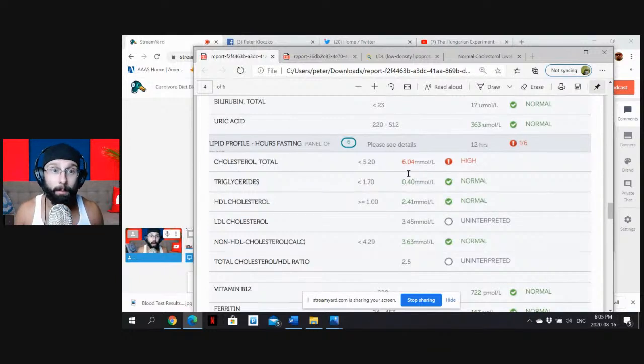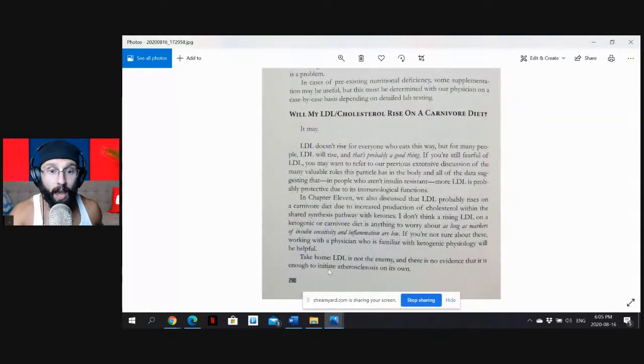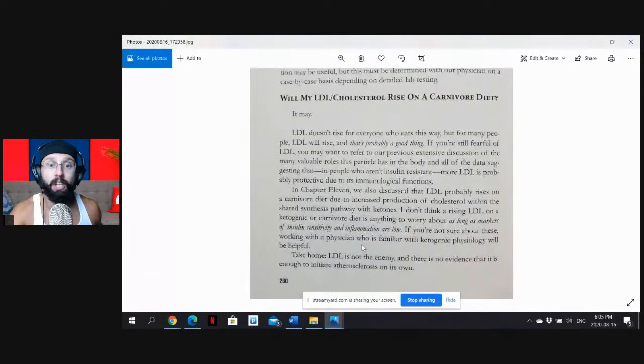And same with Paul Saladino here from the Carnivore Code. What he says in his book, this is on page 290 of the Carnivore Code. I think he just released a new book, like an updated version. But in this one, will my LDL and cholesterol rise on a carnivore diet?